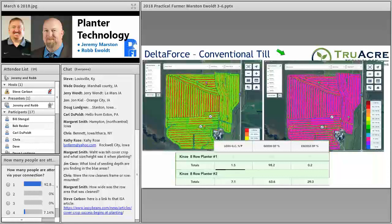And you can see our data right here. Kinze 8-row planter 1 is our hydraulic downforce. We are about 98.2 good downforce. Our non-hydraulic, our springs, we were about 63. We're in excess of 30% of the time. We were over 200 pounds too much. And we kept our loss of ground contact about 7.1.